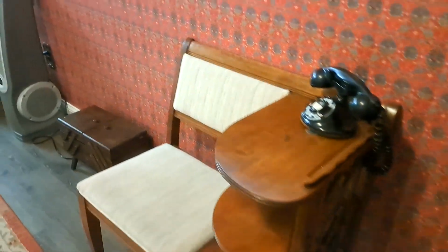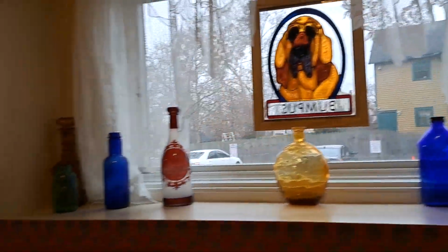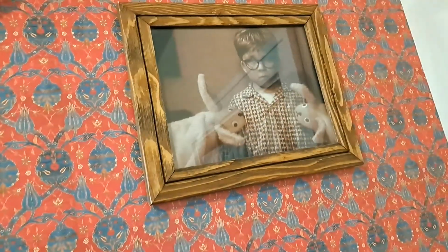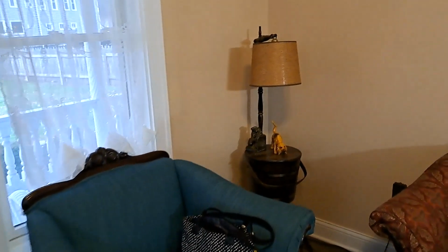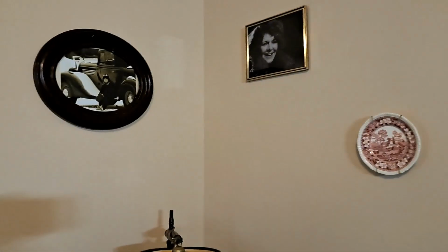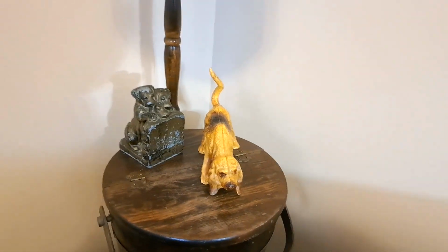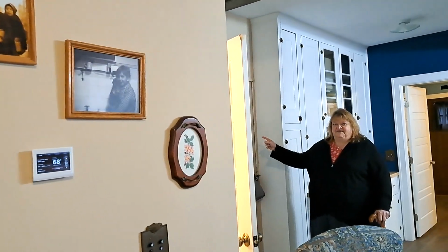There's a telephone table. This cute window. They still have a Christmas tree up in here. They have all of these cute photos on the walls. A chair. More photos on the wall. Oh, there's K-cups in the drawer. Oh, cool. Some Bumpus hounds on the table. What would the Bumpus house be without Bumpus hounds? Couch. There's some weird guy in a bathtub in another picture too.